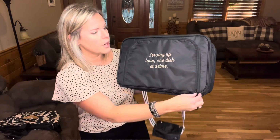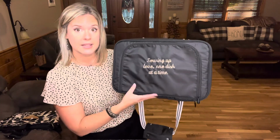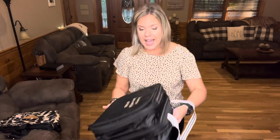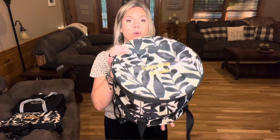This does have a little zipper compartment right here if you wanted to store things like utensils or napkins when you are serving. So that is the Perfect Party set. And then we have the expandable round cooler.